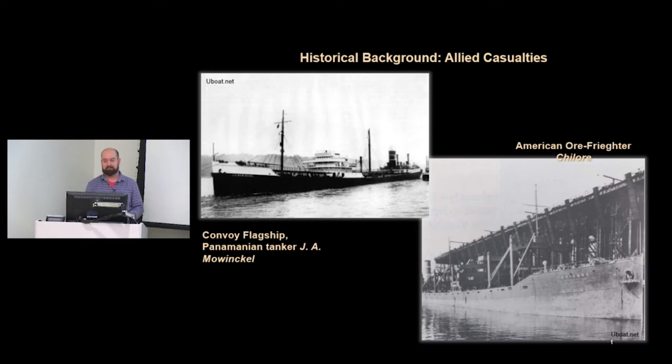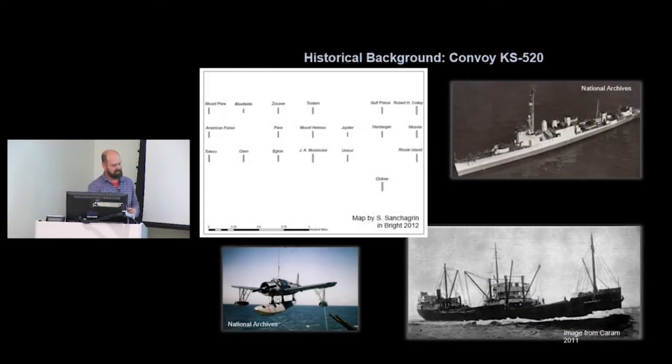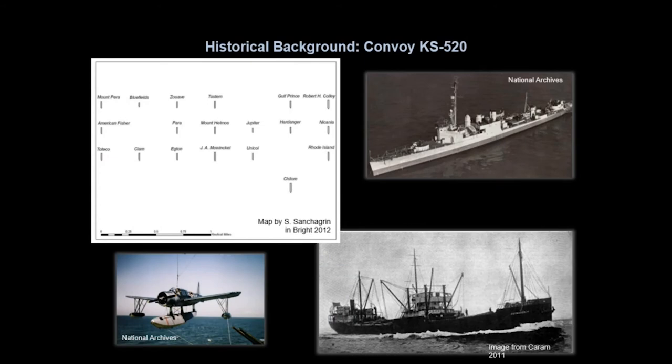So a Type 7C U-boat, which is what the U-576 was, had four torpedo tubes in the bow, and they launched a textbook attack, a full bow salvo, four torpedoes spread into this convoy. They were lined up, we believe, I've got a slide later on that'll show you, but they were kind of over in this region, and they fired into the convoy, striking the flagship, the J.A.